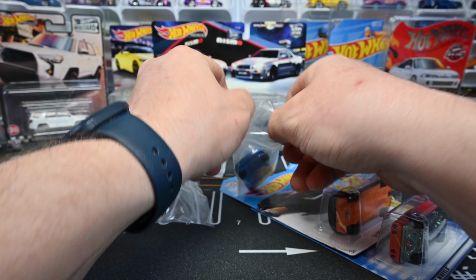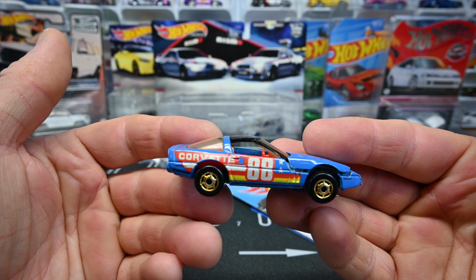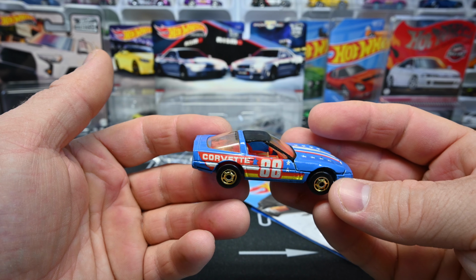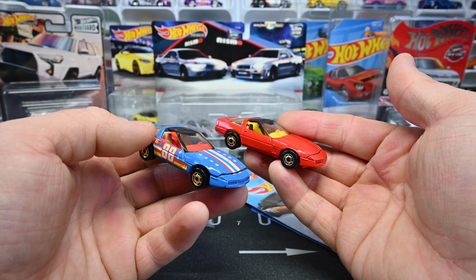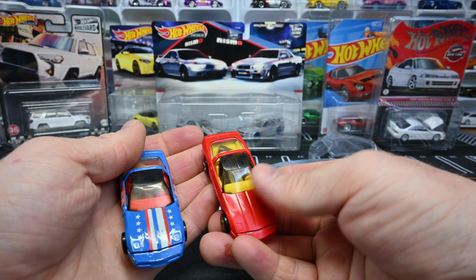We got another C4 Corvette because, you know, I open all the C4 Corvettes and I happen to have them loose. And I always buy them when I find them. All right, we got another awesome Matchbox '88 on the side of it. And there's a couple of different variations with this one. I do have the other one where it's red and it's got a yellow interior. Looks spectacular. It's got an open hood too. It's the same exact casting.